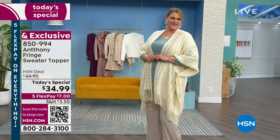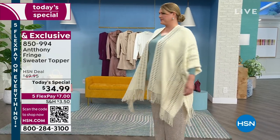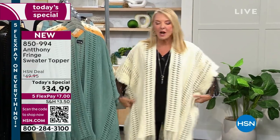And then you can turn around and drape it over sequins. I'm putting it on with that two-piece set we just featured with all the sparkle. It really is kind of the ultimate experience to have a great sweater topper that you can wear so many different ways.